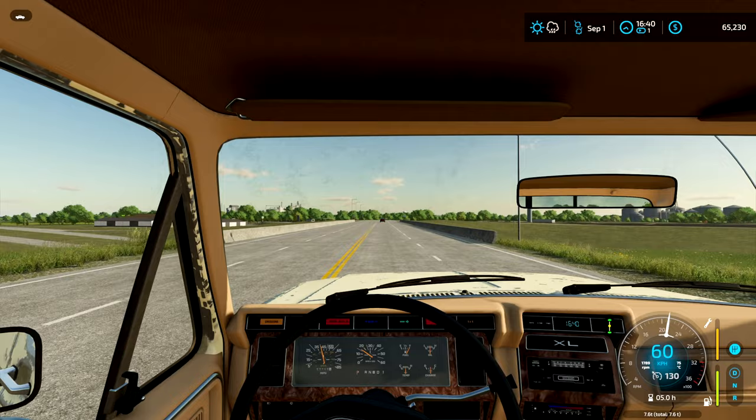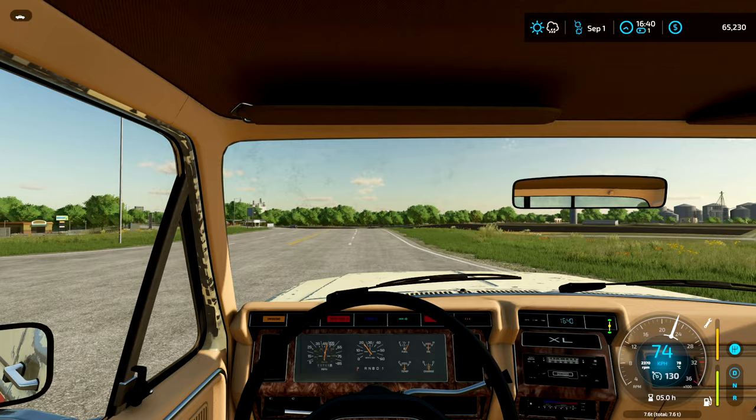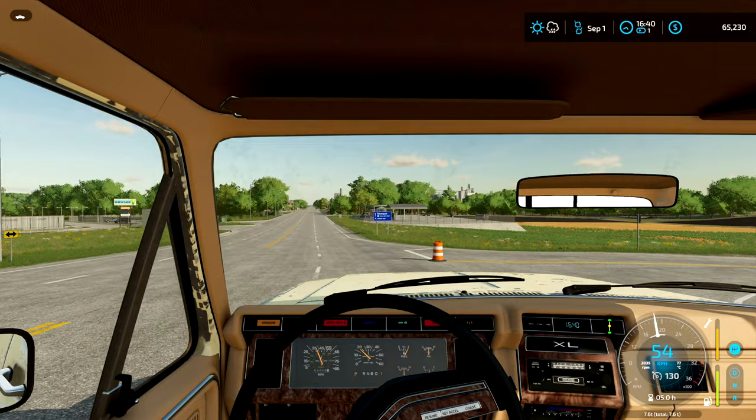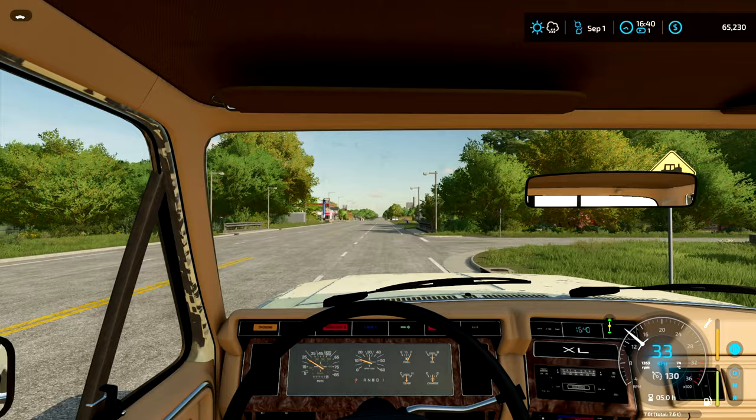Oh, that guy just blew through that intersection. We nearly had a big accident there. Oh my goodness. Anyways. I completely lost my train of thought there. That was very nearly a very big accident because I was at speed as well. Oh my goodness. Right, what was I saying?